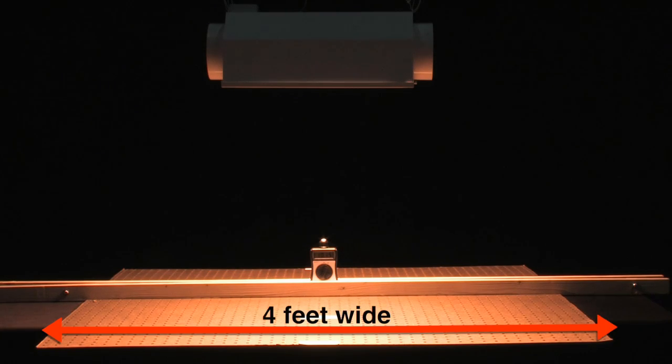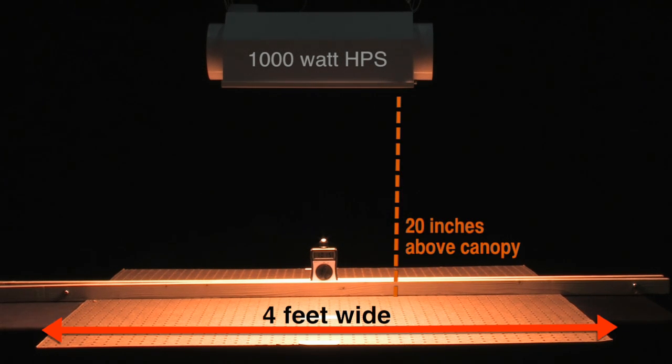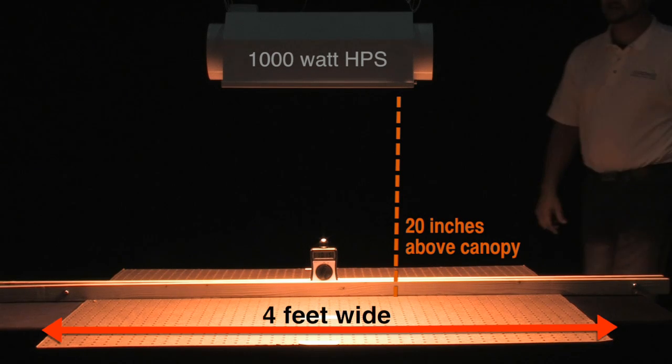Using a 4x4 area as a recognizable desired coverage area for a grow light, we took a 4x4 foot piece of pegboard and then centered a standard 1,000-watt HPS light reflector over the board at 20 inches above that board, representing the top of the plant canopy. We then built a track so we could slide our PAR meter from end to end, side to side, and diagonally, and then took measurements every 12 inches in all directions. We took the center measurement, its highest intensity, and calculated the percentage drop off from the center point. We then did the same thing for our iGROW 400 watt light.